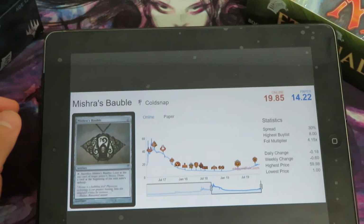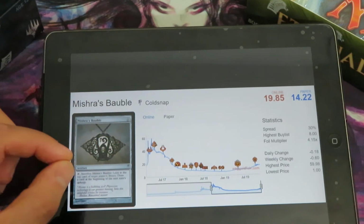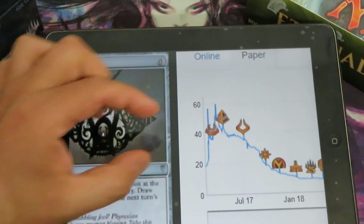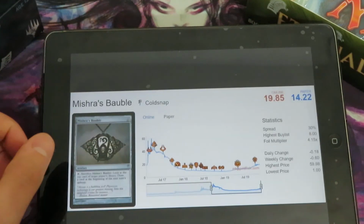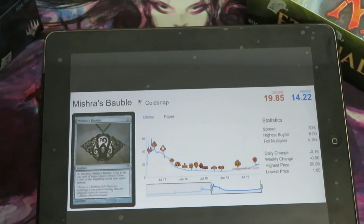More examples. Misra's Bubble. This is an uncommon card from Coldsnap. This card was being traded at $60 at its peak. $60, an uncommon card from Coldsnap. It gets reprinted, it tanks to $14. You can imagine how much money can be lost with singles.